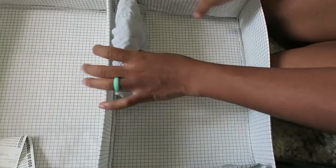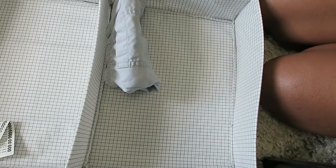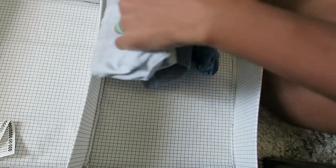So I keep all of his clothes in this organizer here, but for some reason I couldn't remember how I had his shorts folded so they would all fit. But don't worry, I got it together.